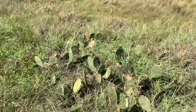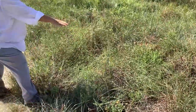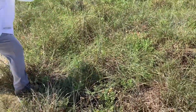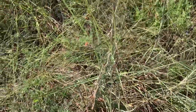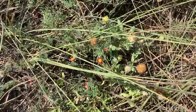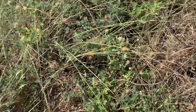You can kind of pick the coastal bluestem out right here. You can see this greenish chalky blue color, so once you notice this, you can see it out there. You can see little pieces of it. Kind of like once you see one, you see them all. I think that's all I can see right here.